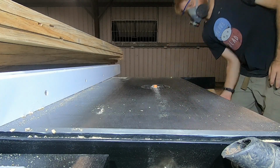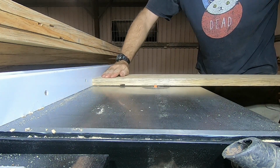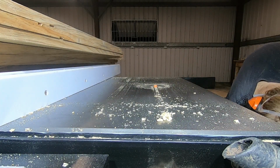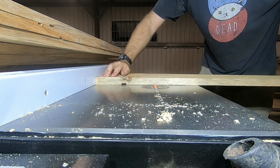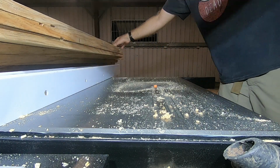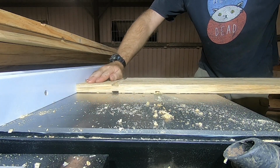To make these dados, I'm just going to use the router table slot that came on our table saw. And basically I'm going to do all the boards at a given groove position, and then slide the fence over and do the next groove, and so on and so forth until I've got all the boards done. And doing it one groove at a time like that should let me keep the grooves really perfectly aligned with each other so that my shelves are reasonably straight.